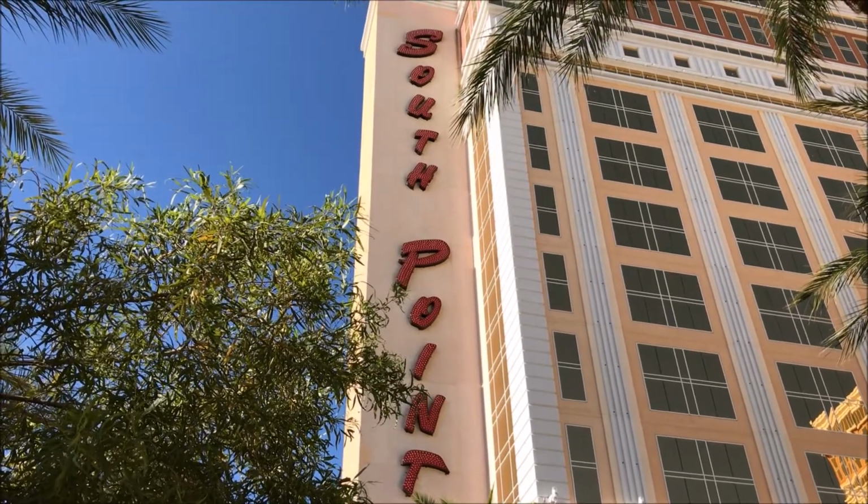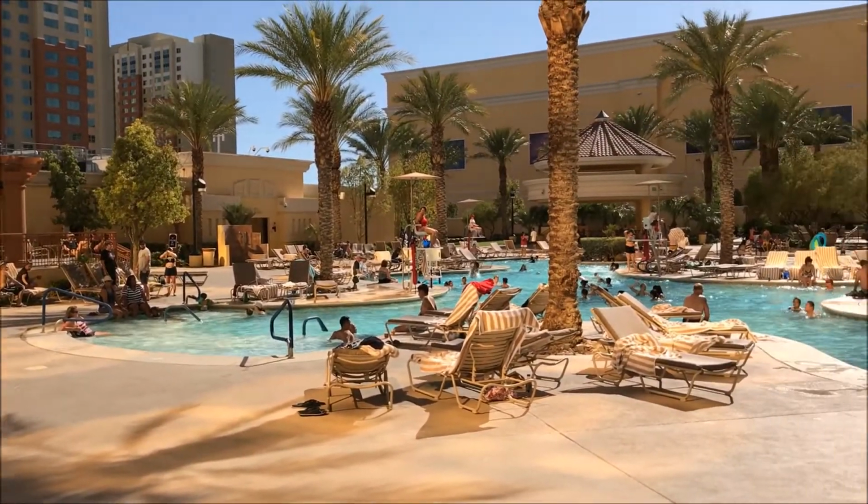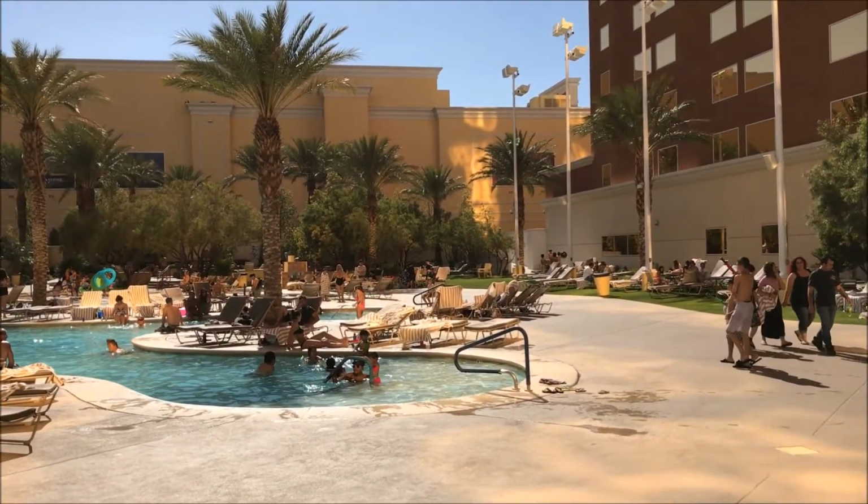The pool at Southpoint Casino definitely has a family feel. It's unaggressive, packed with families, and totally respectful and relaxed. That is almost unique in Las Vegas. You can get swimwear and accessories in the pool shop and drinks and snacks at the bar.